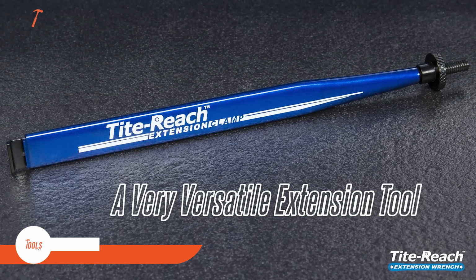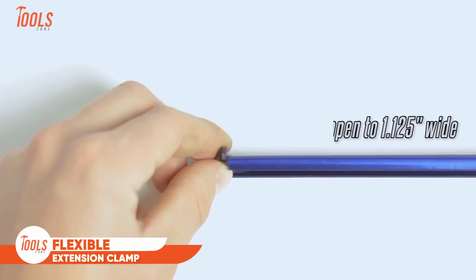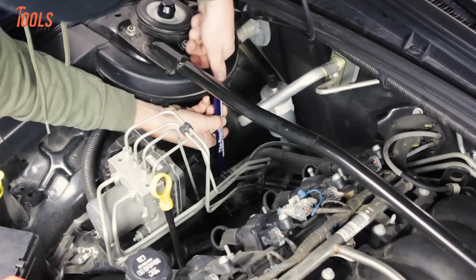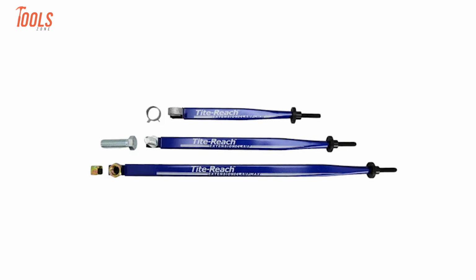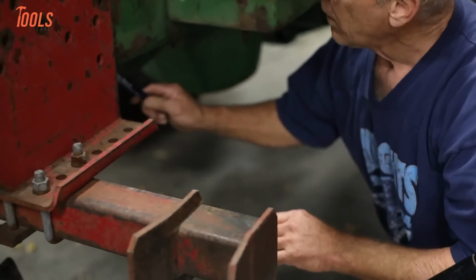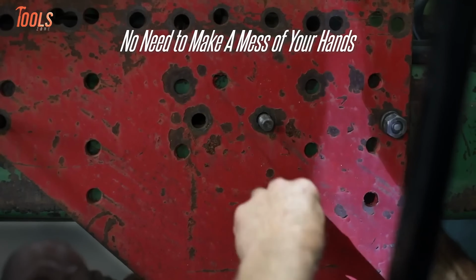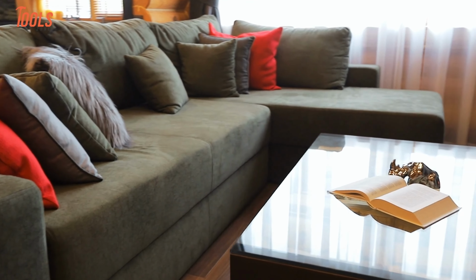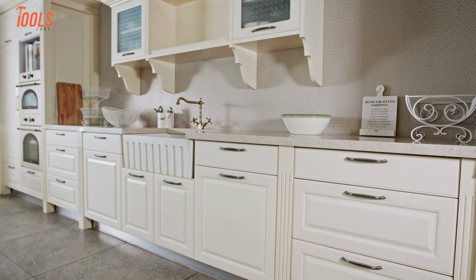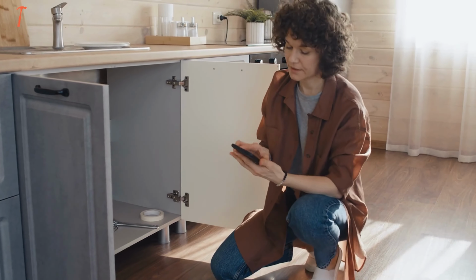The Tight Reach Flexible Extension Clamp is a tool built to handle difficult, hard-to-reach areas that most regular tools can't manage. It consists of 2 main components, the flexible extension arm and the clamp. The extension arm is incredibly adaptable, able to bend and stretch to fit into tight spaces. This allows you to reach places like behind heavy furniture, under your kitchen appliances, or deep inside cabinets where your hands and larger tools can't go.